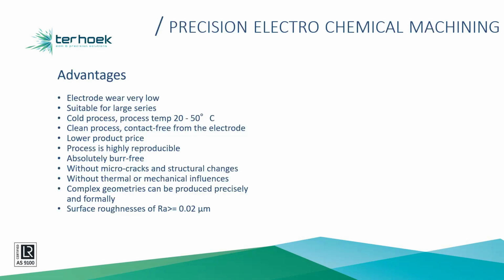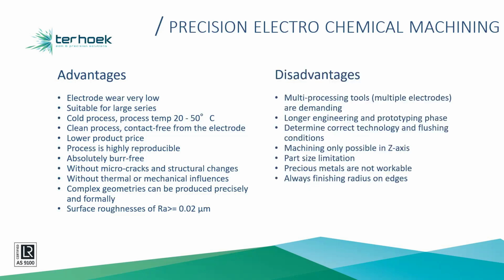PECM has numerous advantages. Most of them I have tried to explain in this presentation. However, there are also some disadvantages, like a longer engineering and prototyping phase. But high reproducibility and multi-processing tools lower the product price, making PECM a reliable and cost-efficient production method.